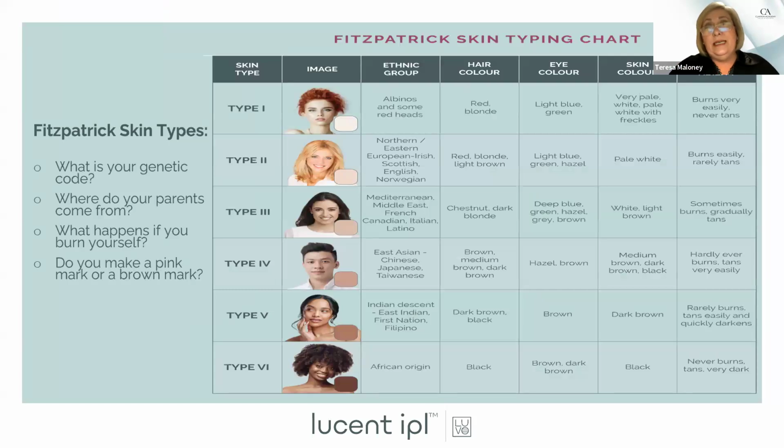So, Fitzpatrick skin typing. We have people here from the United States, and we have people on this webinar from Canada, and some of this we might do a little bit differently. But overall, what I'm trying to put together here is where they sort of fall in it, and what people you're seeing the most of will set the parameters that you're using.